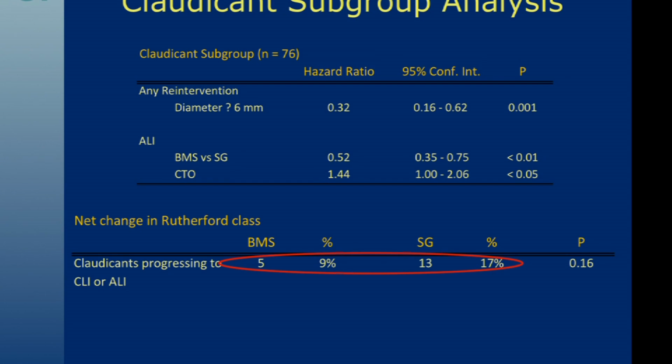So of the 74 people that were treated with bare metal stents, 5 people came back with device failure, device occlusion, with critical limb ischemia. Nobody developed acute limb ischemia, so a 9% progression rate due to device failure, 17% in the stent graft group. That's double the rate that we saw in bare metal stents. Though this did not meet the threshold for significance, I suspect if we studied more patients for a longer period of time, this would actually be a true finding.